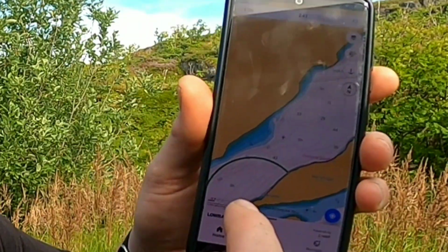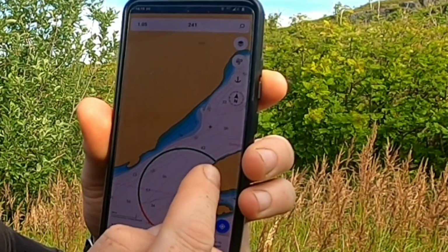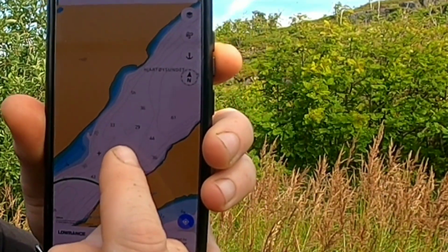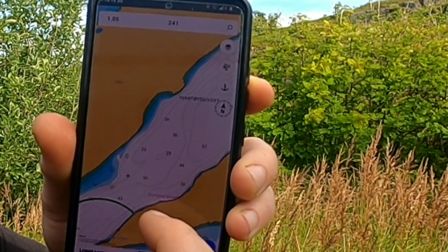Once again, we've got the deep water right here, all the way out to 60 meters. And they're getting the halibut in around this 29, 12 meters. Not far casts at all. So the areas are nearly always the same.